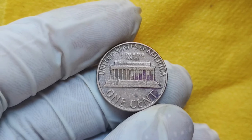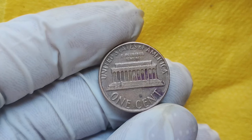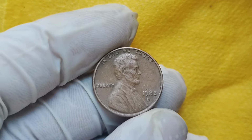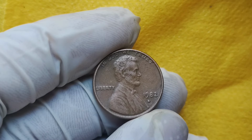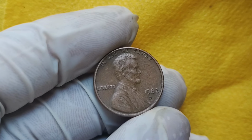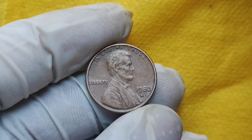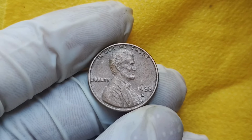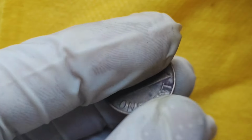So take it from me. Check your change before you let it go. You never know when one little cent could change your life. Current market value and where to sell it now. Let's talk about the big money. That famous 1982 D copper penny sold for $1.4 million at auction. And guess what? If another one pops up, it could sell for even more.